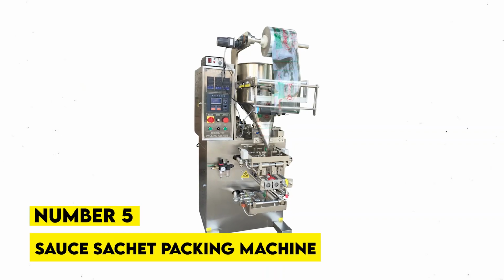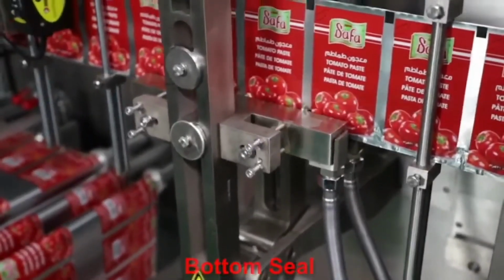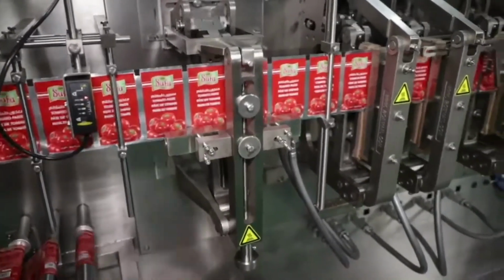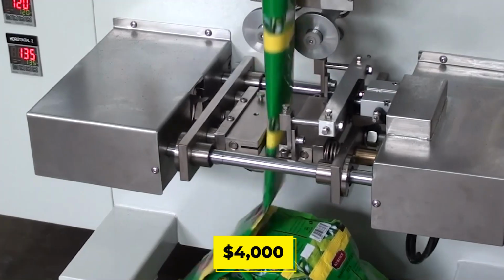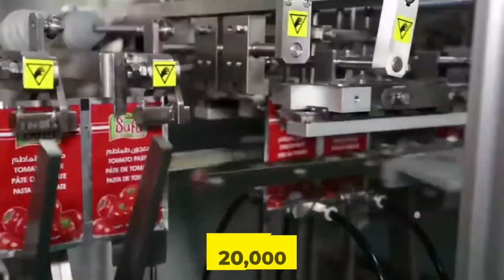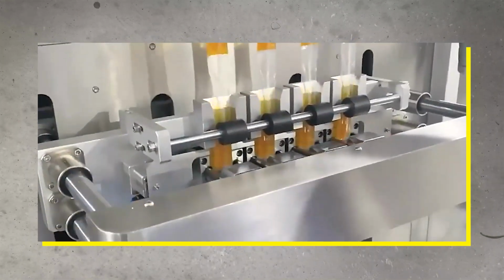Number 5. Sauce Sachet Packing Machine. Sauce packets are everywhere, from fast food joints to airline meals, and this machine lets you produce thousands of them right from your workspace. For about $4,000, this automatic multi-lane sachet packing machine fills and seals up to 20,000 individual sauce packets per day. It runs 4 lanes at once with minimal labor.